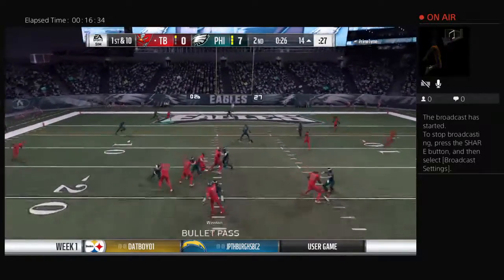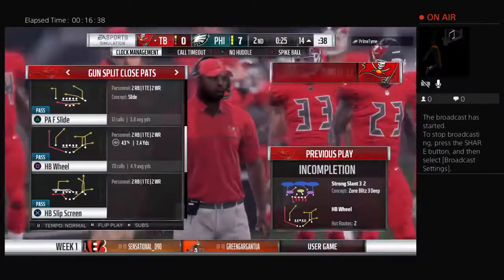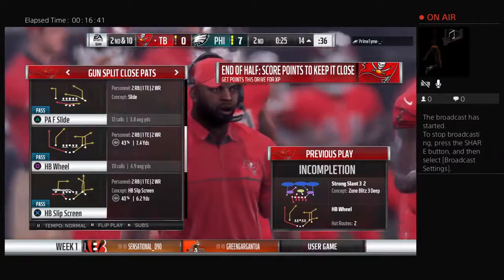From the red zone now, Winston. Oh, he had 6 points in his hands there. Couldn't hang on. Second down.